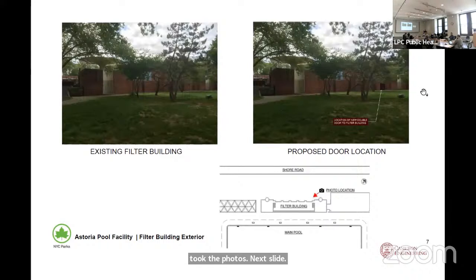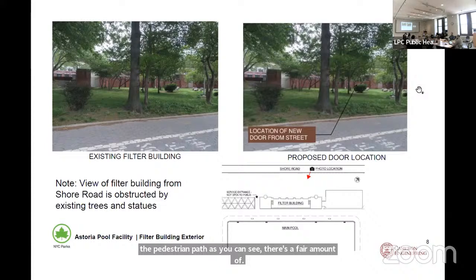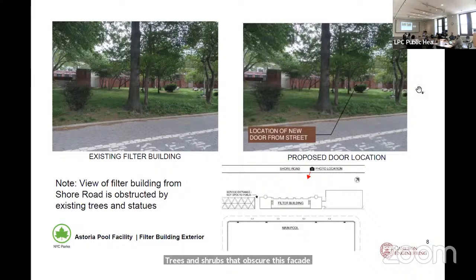So here is an existing photo of the area now, and then a proposed rendering. This is taken from just within the grassy area off that pedestrian path. Next slide. Then stepped back a bit so that you're on the pedestrian path. As you can see, there's a fair amount of trees and shrubs that obscure this facade of the facility.